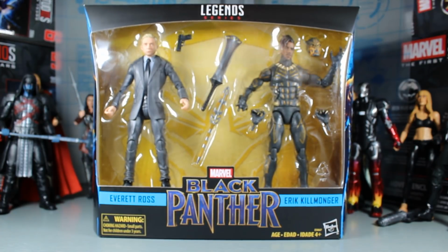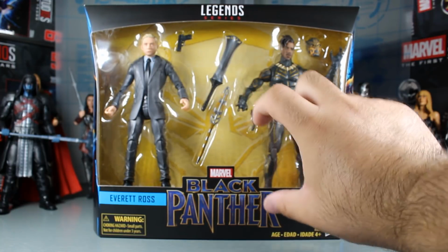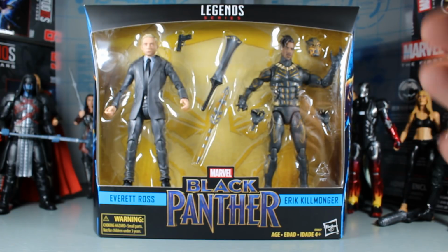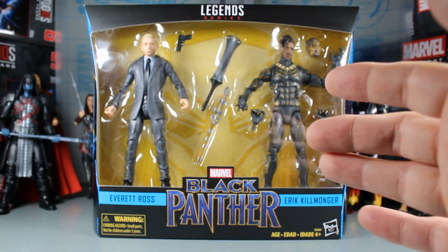Now, I know the big disappointment is there's no Stan Lee Build-A-Figure, no legs right in the middle where they should be. It's unfortunate. That was the big selling point, so I know a lot of people are probably going to pass this up, but we'll see how it looks and how awesome it is.